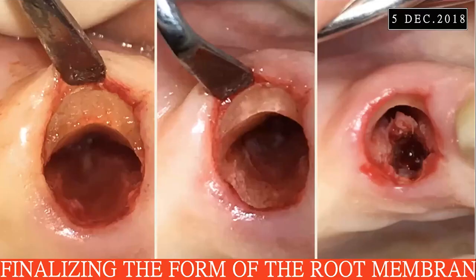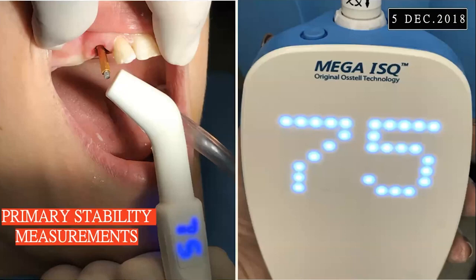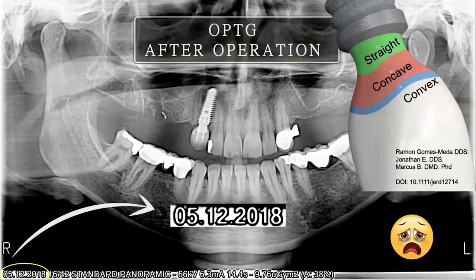So this is the osteotomy, and then after choosing the right diameter and length of that beautiful implant, placing it and having the primary stability, like 75 and 77, I moved to do the temporary tooth on a T-base. Unfortunately, at that time, I was not aware of the importance of the emergence profile. As you know, Raymond and his friends, Jonathan and Marcus, have a very beautiful paper which says we have to have the first part straight and then the concave part and the convex part.